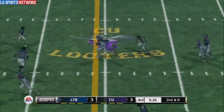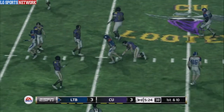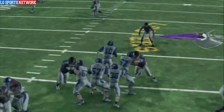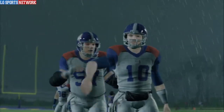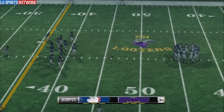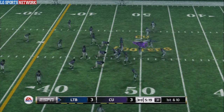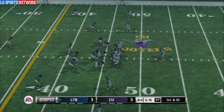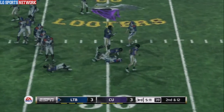Scrambling around. He's at midfield. They'll bring him down right around the 46-yard line. That's good for a gain of 12 yards. First down. From the 46-yard line, it's first down. And he's leveled at the 48.